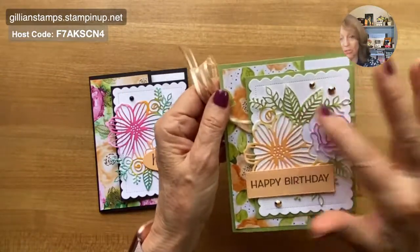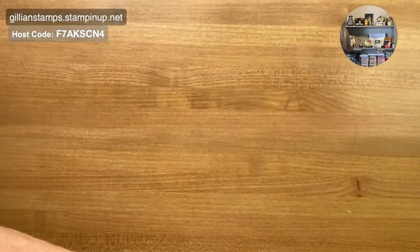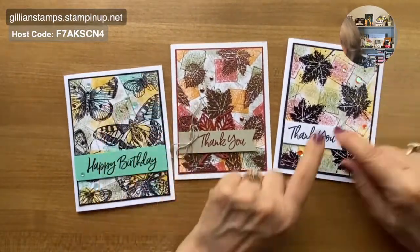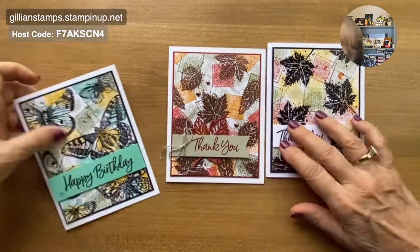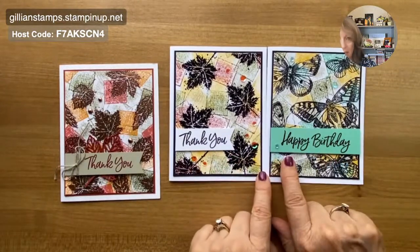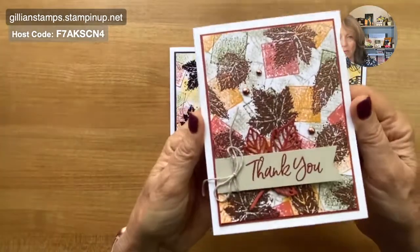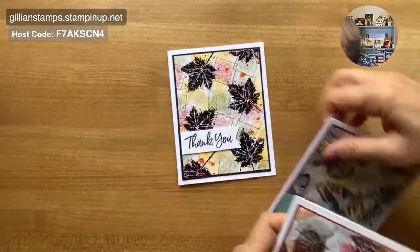And this is sponged. I'll show you how we did that. And then we did this fun card using a fun technique that I'm excited to show you. You have to see how the background is made. The first two cards I made were these two, with the black heat embossing. Then I thought it'd be fun to do a fall color one with fall colors and copper, so I did this one. I'll show you how to make this one, and in fact, we're going to start with this one.